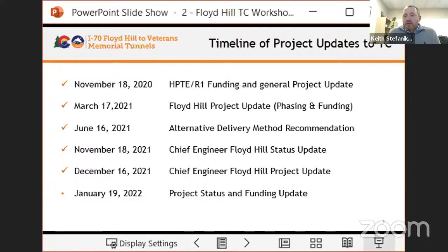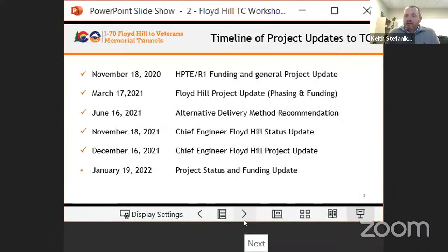In November and December of 2021, there was a chief engineer update from Chief Harrelson, and also a memorandum in your packets on the overall status of the RFP and where we were with some of the early action projects. And then today we're here to give a holistic status update and talk about some funding issues.